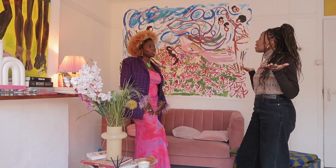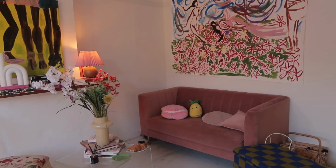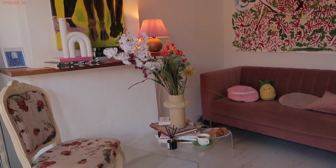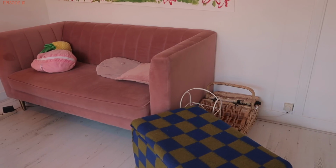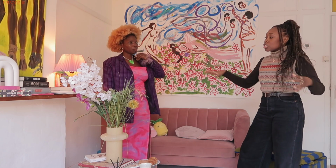Yeah, to thrift. This is now the second space. And I love the color of your sofa. It's so cute, so pretty. What was your process when it came to furnishing this space?